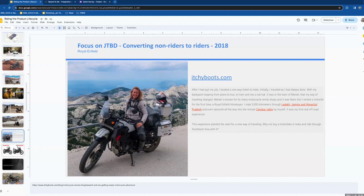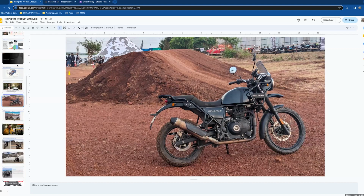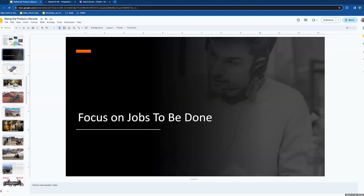And then other companies started copying the Royal Enfield Himalayan. Look at the Adventure. Does it look similar or what? I mean, they just took the exact same design, which is so interesting, inspiring, but yeah, sometimes maybe even frustrating. Look at that. It's an exact replica of this bike. And when the competition is trying to copy your bike exactly as it is, that's a great sign that your product is loved by the customer. So this is my second lesson from Royal Enfield, which is to focus on the jobs the customer or the user is trying to get done.